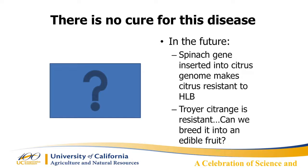It was really funny. At Berkeley, they did a survey where they asked people, would you rather have no juice and no citrus, or get it from a GMO tree? And it was about 50-50, believe it or not. And that's up at Berkeley, and they're a little bit more liberal. So people are willing to turn their heads to biotechnology just to save our tree.